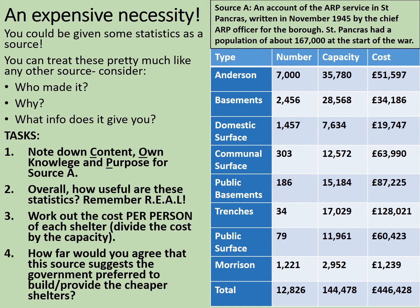Well, not very. After all, the trenches were very, very expensive, and in fact some of the other really expensive ones, like the public basements and public surface shelters, which didn't have that big a capacity, were still very lavishly spent upon. It seems that at this time money wasn't really the object. The council just spent whatever money was needed.